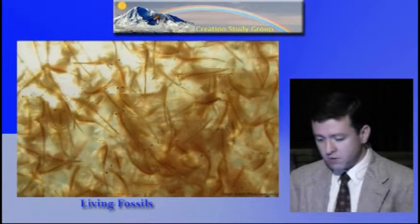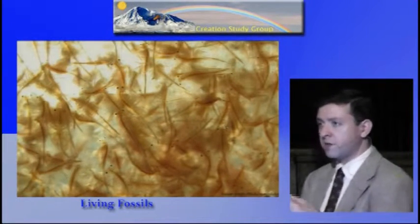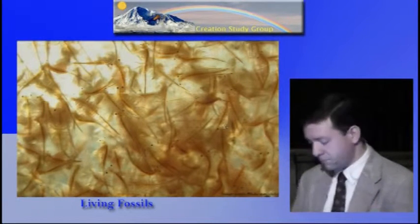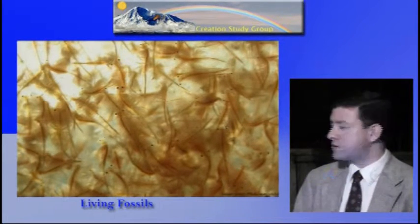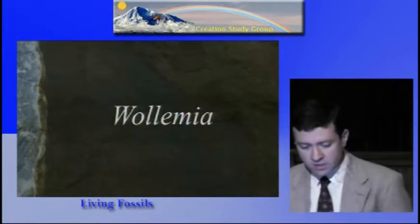It doesn't absolutely conclusively prove creationism, but it fits better with the creationist model than any model that evolutionists have come up with. So if they want to come up with a better model, more power to them. But as of right now, the traditional model is absolutely, in my opinion, useless for understanding Solnhofen. Let's move on to something else, Wollemia.